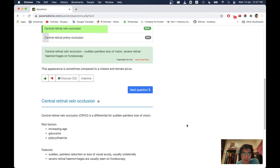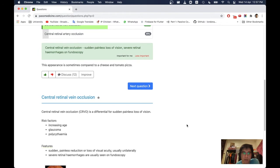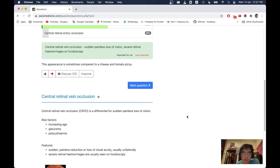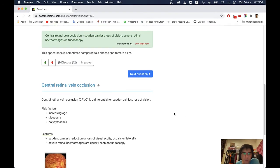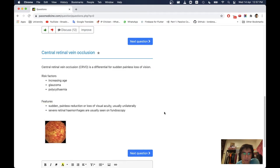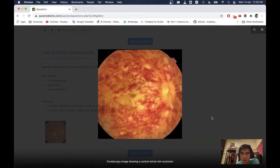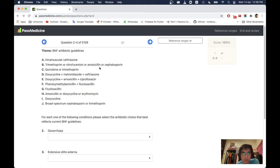Central retinal vein occlusion, CRVO, is a differential for sudden painless loss of vision. Risk factors include increasing age, glaucoma, polycythemia. Features include sudden painless reduction or loss of visual acuity, usually unilaterally. Severe retinal hemorrhages are usually seen on fundoscopy. Okay, next question.